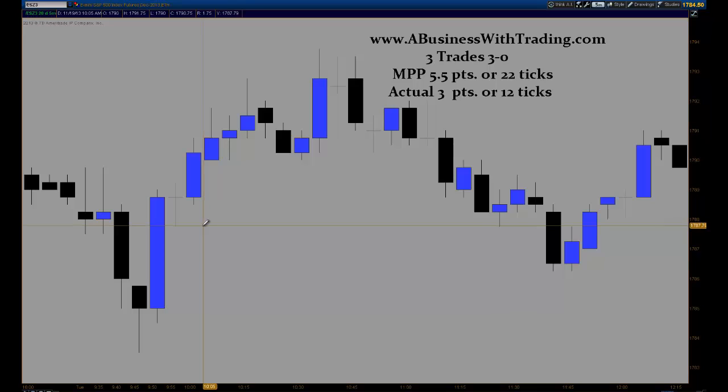And that's one of the things that I try to make happen: when I do take profits on a trade, that trade is over and I'm looking for something else. It came up a little higher and consolidated and moved even higher. So it was definitely pretty interesting as far as that first trade goes.